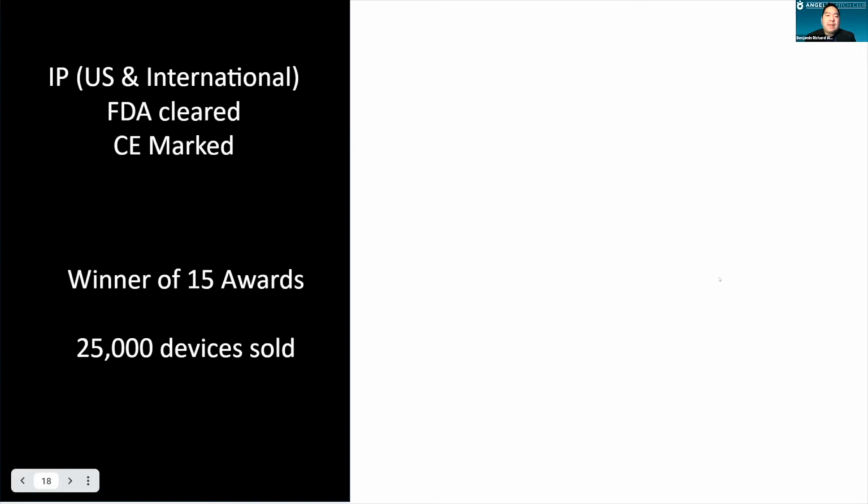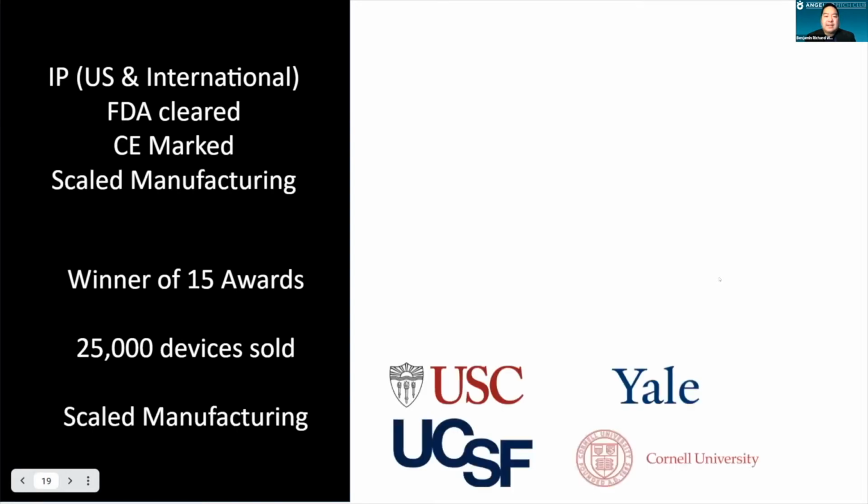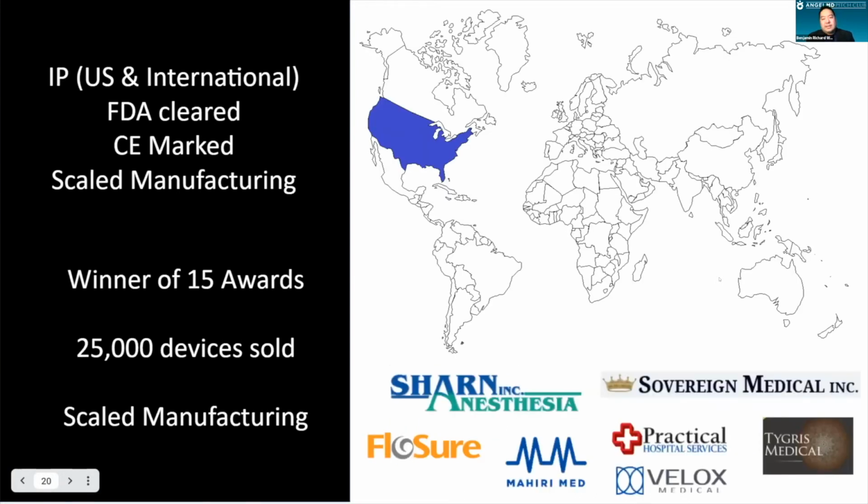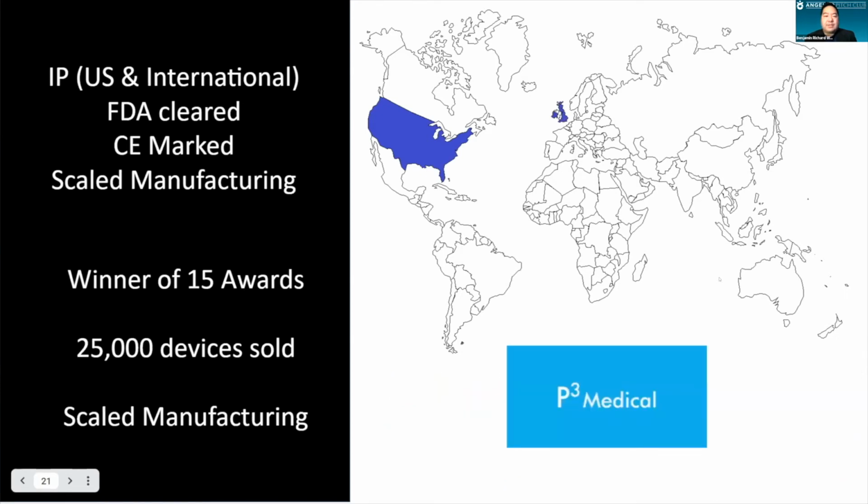At this point, we can make about 1,000 devices a day. And with a little further investment, we can boost that up to about 12,000 a day. We're specifically proud of our research partners, but we're also looking for other physicians to take up the mantle and try this device and find out the interesting benefits of our device. And over the course of the next couple of months, we are basically focused on commercializing and improving mechanical ventilation for patients all over the world.